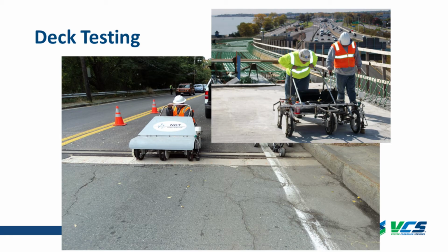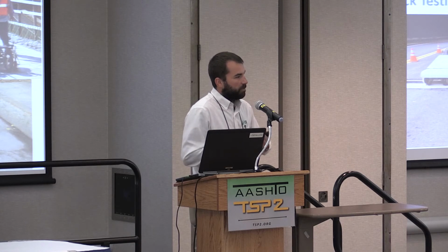And so here is a deck tester, NDT Corporation, works with VCS. And so they have sensors on wheels that rotate, and they just walk and make the impacts. And they're doing wave analysis to identify not only the impact echo, so looking for delaminations, but also the wave velocity to find the in-situ compressive strength.